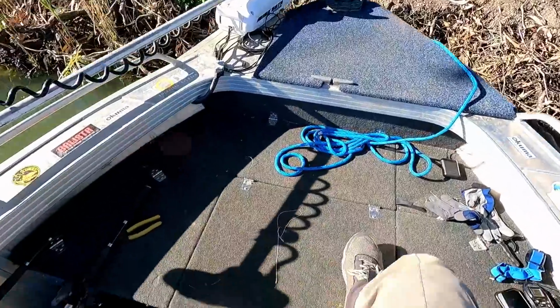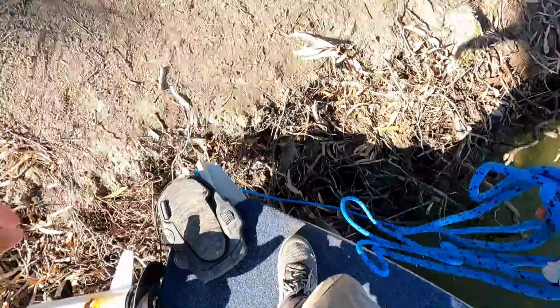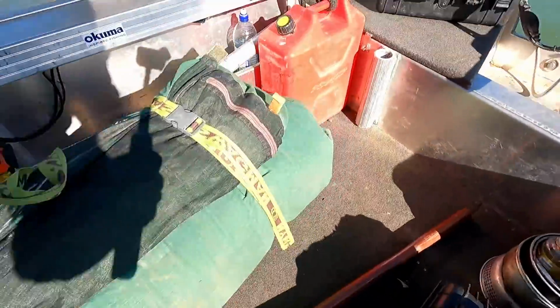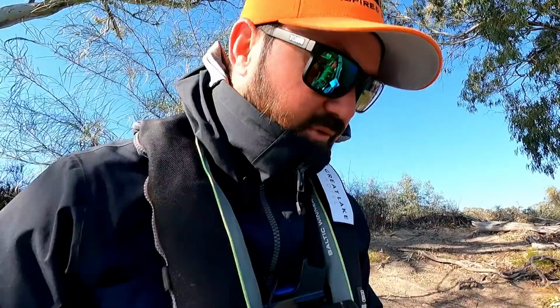Just gotta quickly pack up camp. It's always nice sometimes to let the swag dry out because it can get a bit damp. Oh, that's got it. I get asked a lot about what I take when I go away camping like this, and it's a pretty simple kit.